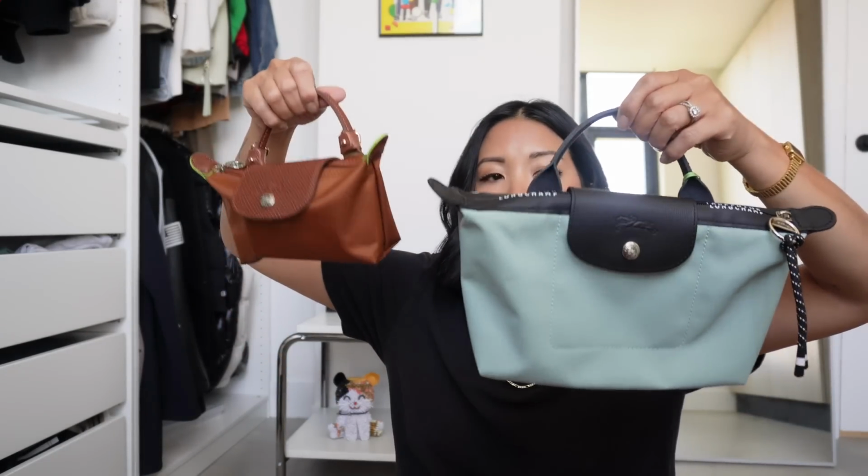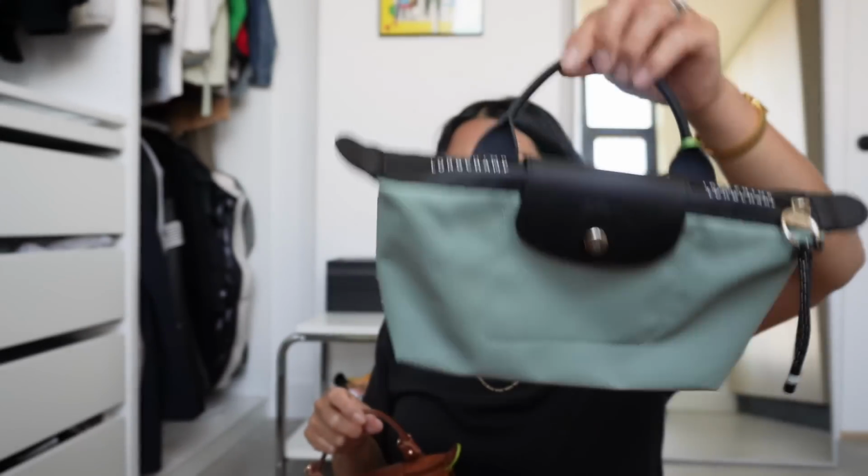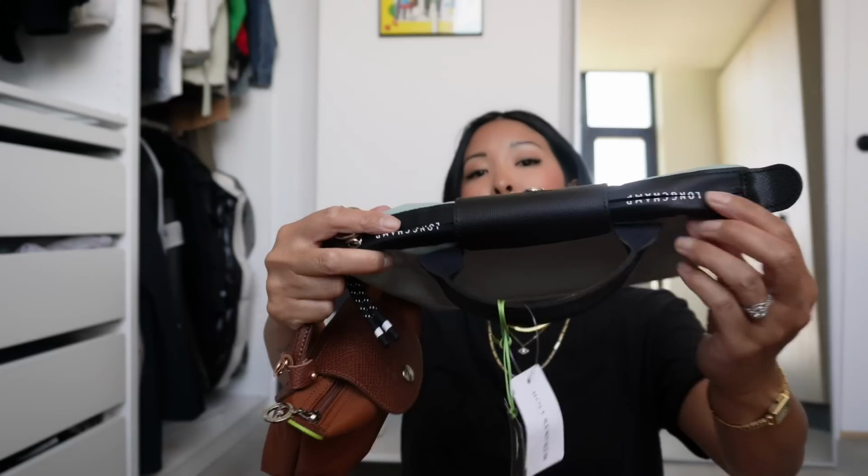I just think the energy pouch is the way to go, and the energy line is the way to go in general, just because the look of it is a little bit cooler to me. The fabric makes a huge difference, because this one is just more durable, and the sales associate also said that the energy fabric is more durable. And the rubberized kind of Longchamp zipper is just a really cool added touch. I do really like that. And this also has silver hardware. So I would highly recommend both, but if I had to choose one, I would now choose the energy tote.